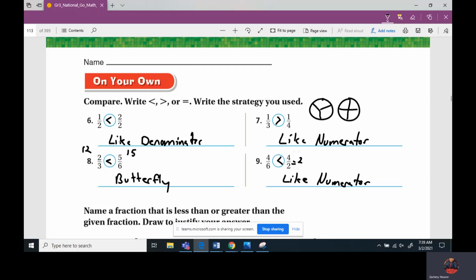And we could also say, hey, we have 4 pieces of a pizza. Well, this only has 2 pieces, so he has 2 actually whole pizzas, and he has 4 out of 6 pieces, but he doesn't have a whole pizza yet.